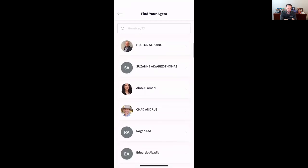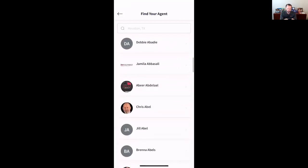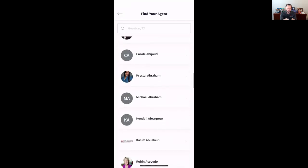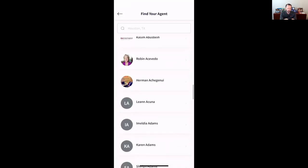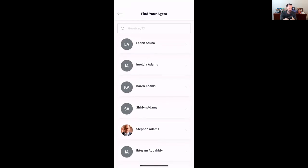You can see here's a list of them. I don't know who that guy wearing the cowboy hat is. We need to get him out of here. Just kidding, Chad. All right, so you can start seeing all of the agents listed alphabetically by last name that do business in the Houston area.